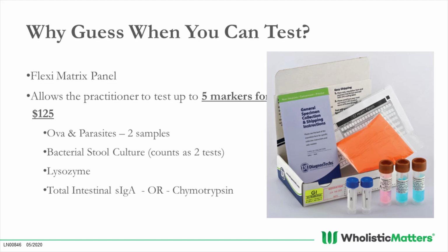What I appreciate about diagnostics is that they have something called a Flexi Matrix panel that for $125 allows me as a practitioner to test up to 5 markers. Now, I wanted to share what I typically choose. You can choose whatever you would like, whatever you're following up on, but for me, one of the most important things I can review is ova and parasites.